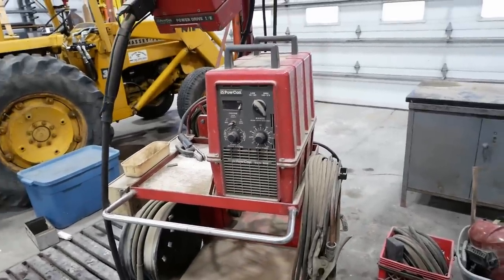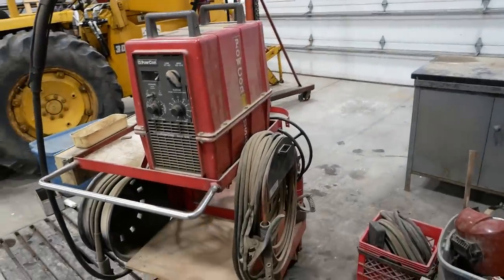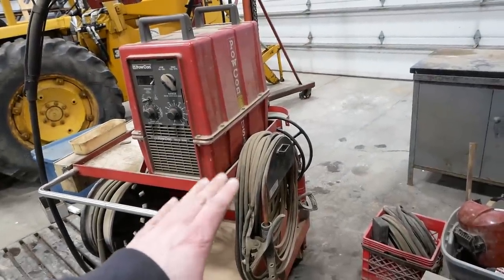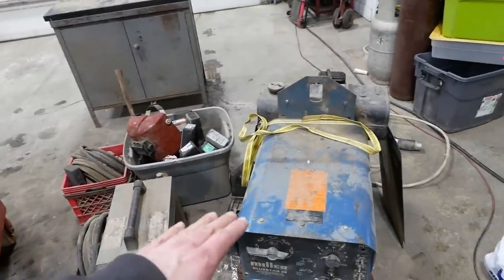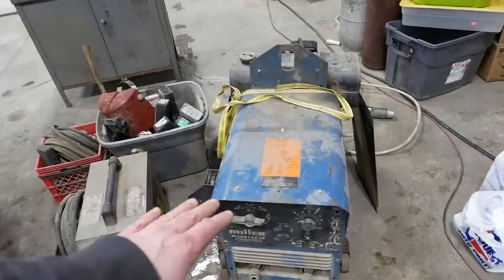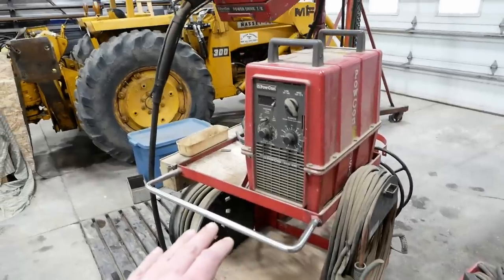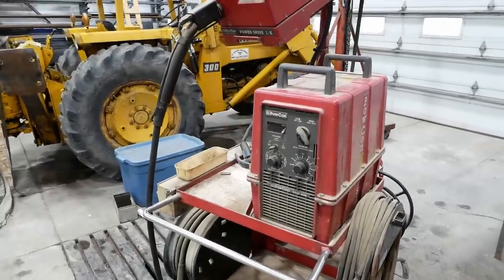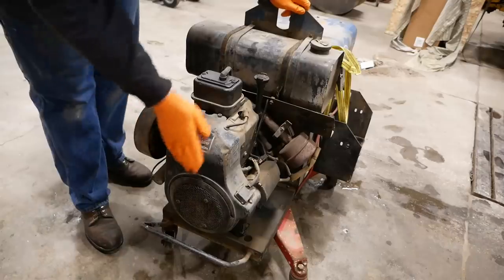We're gonna find out. The bad news is all these machines have stickers indicating that they belong to somebody else. Somebody who was not the construction company I bought them from. But the good news is there's so much dust on them, I think we're past the statute of limitations. So I think we're good to go. Let's see if we can get that guy to run.